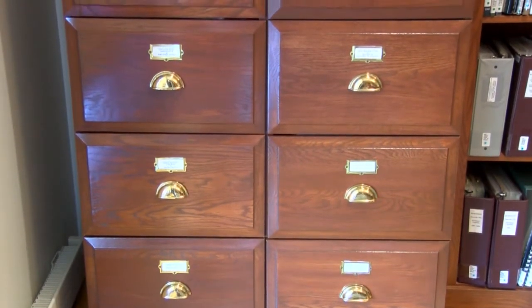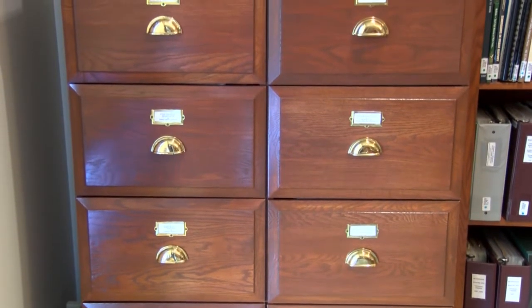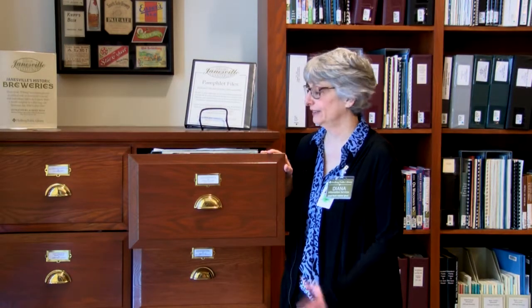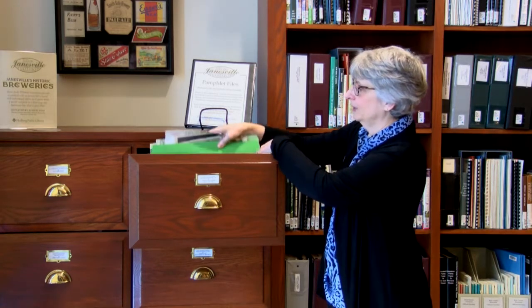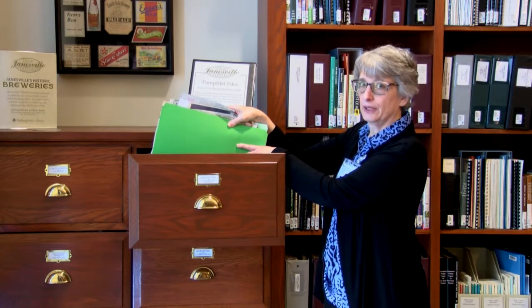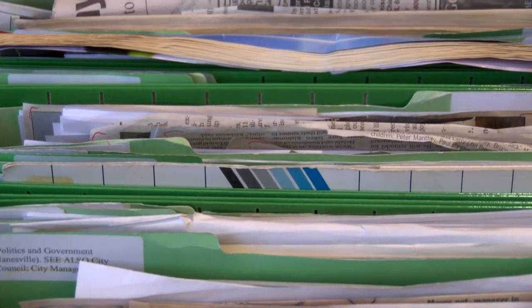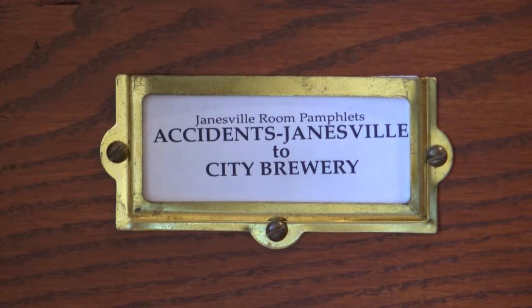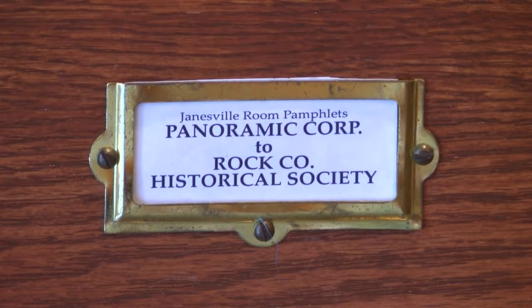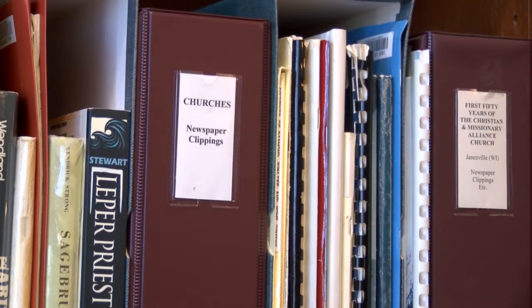This is the actual 6-drawer cabinet with the clippings and pamphlets here in the Janesville Room, our pamphlet file, AKA vertical file. This is one of our larger folders, and we actually have folders with a lot of clippings. Everything is alphabetical. We are constantly weeding. We are constantly changing and reassessing how we want the file to look and how much information we want in it, and whether or not we want to actually put the clippings in a binder and catalog for information for staff.